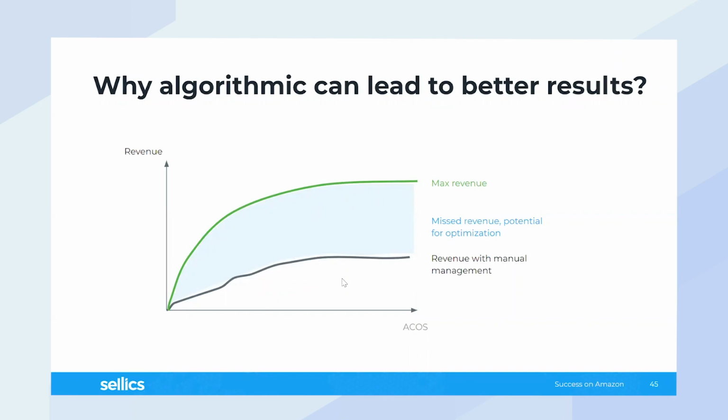When you apply algorithmic solutions, you have two options. The first option is you try to keep the same ACOS, so the ACOS here is the same, but you move up closer to the max revenue. The other option is you try to keep the same revenue, so you're flat here, but you try to have a much lower ACOS. Those are the two options.